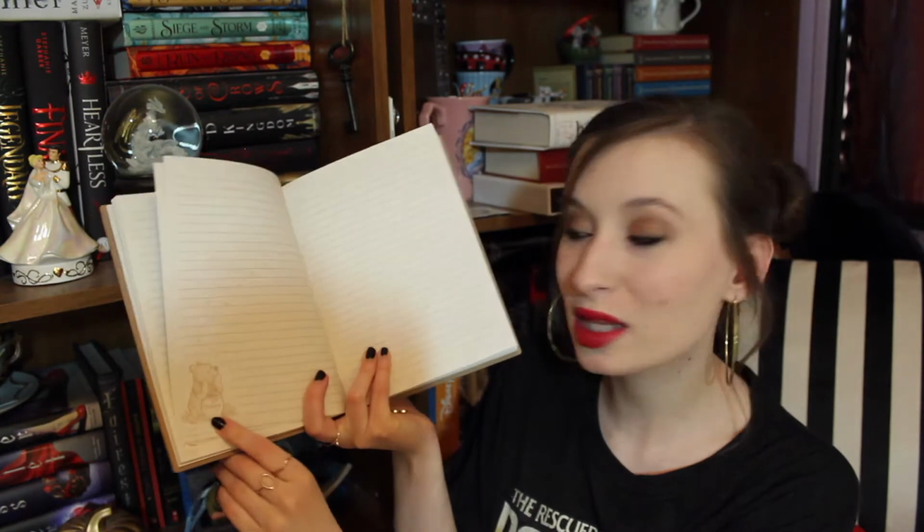This is what the end pages look like, and then the pages on the inside look like this. So they're not white, they have a beige kind of hue to them, and then we've got Winnie the Pooh in the corner and some bees that just kind of float along the page.